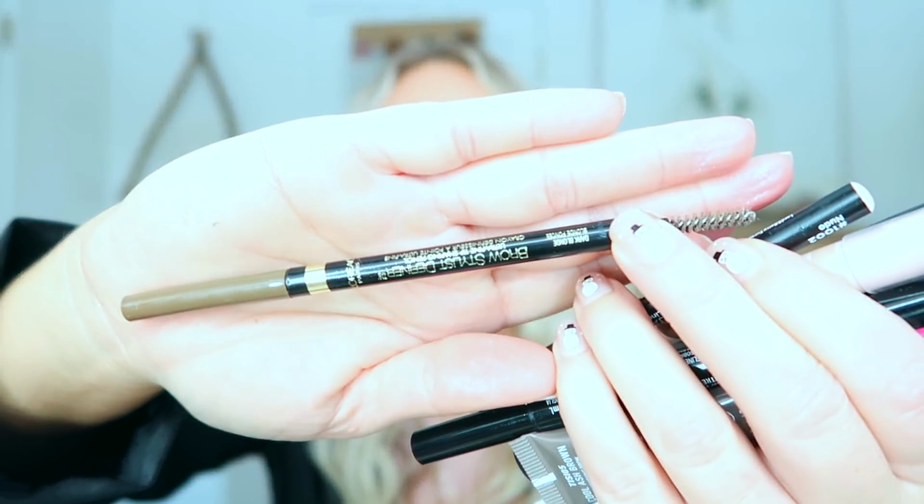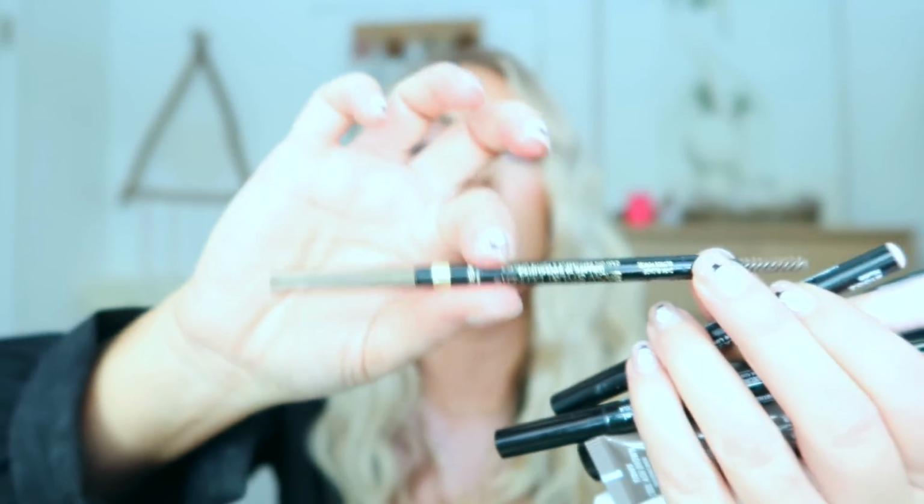So it's a pencil, and then it has a little spoolie on one end. It is amazing. It's what I have on. It's easy. I know how to use it. I know how to do my shape. And it's when I just don't want to fuss around with my eyebrows and just get them on, I use that.